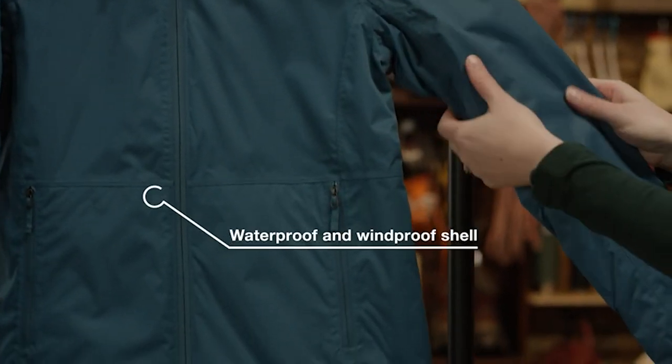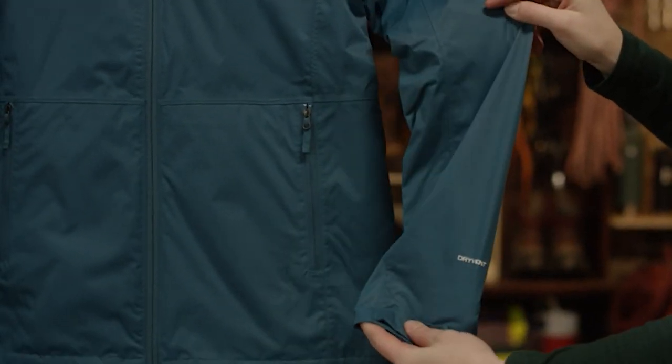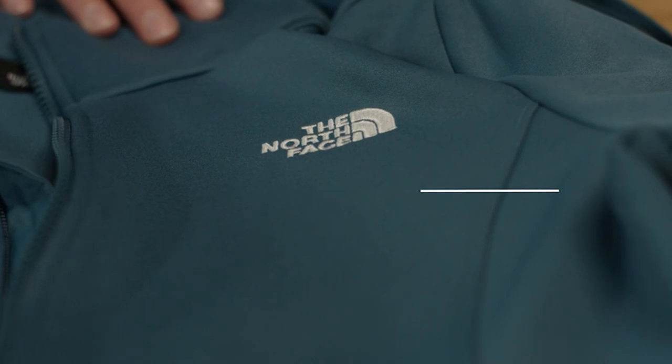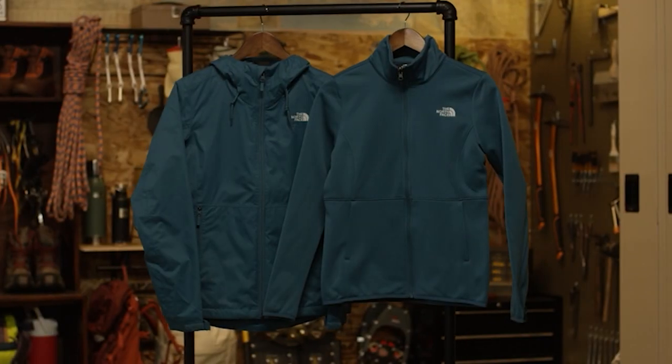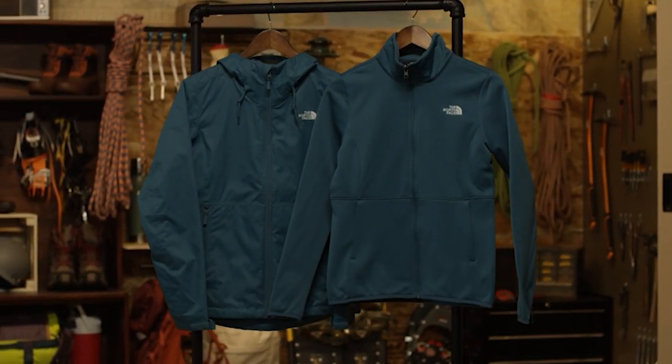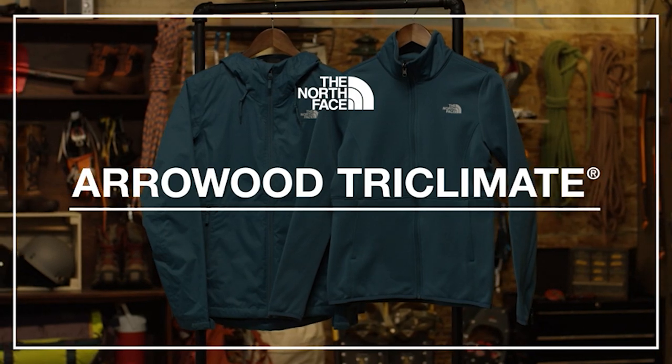The outer shell is waterproof and windproof using our Dryvent technology. The inner shell is a mid-weight fleece with a soft outer face and a cozy inner. If you're looking for a more casual tri-climate that's best for milder temps, the Arrowwood is the one for you.